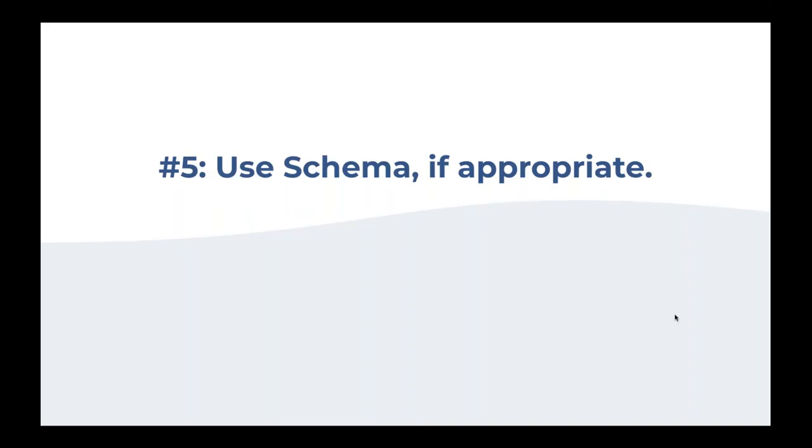Schema is the same way. It takes certain types of content and provides formatting guidelines so Google knows how to identify it. Then Google will read that schema and show the results in an expanded format that we call rich results or rich snippets. Let's take a look at an example.